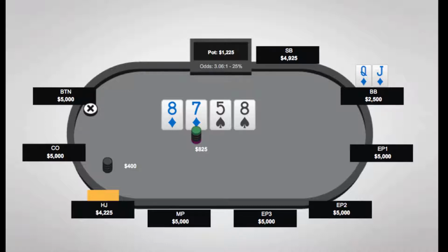I have a lot more eights in my range and a lot more full houses in my range than the hijack does. Because of that, I think that opens this up for a check shove from me, especially once you consider the fact that my stack size is almost perfect for this. I'm risking 2,500 to win 1225, leaving a 2-to-1 ratio here. So if we stop the hand right now and I had no outs to improve, I would only need my opponent to fold about 2/3 of the time to make this play break even.